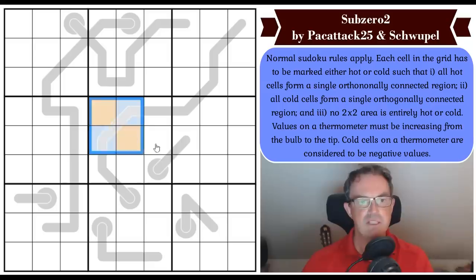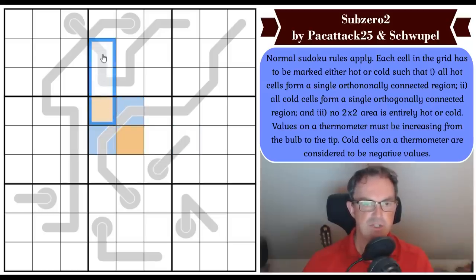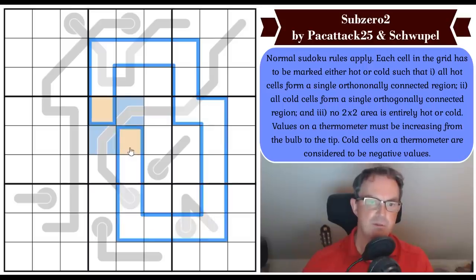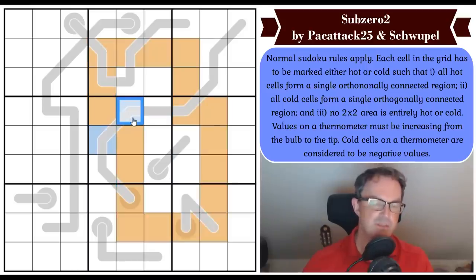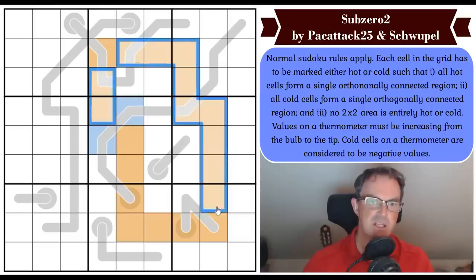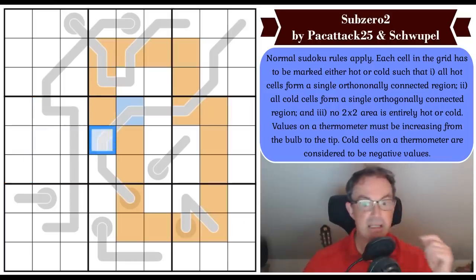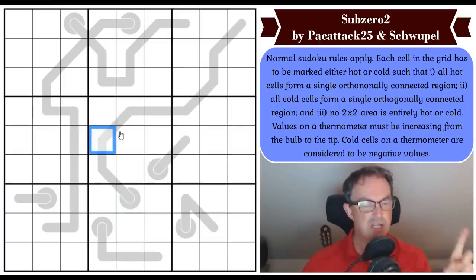And you can see if you did have a checkerboard anywhere in the grid and then we tried to connect the two oranges together, it wouldn't matter what path we took to do that, whether we went that way. If we went that way, this blue can't connect orthogonally to this blue because it's been circled by a lake of orange. And if we went the other way, obviously it would be this blue that got circled by a lake of orange. So you can't have a checkerboard. That's the number one thing.